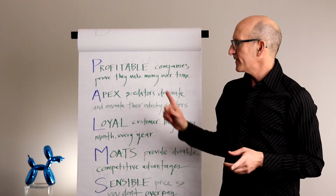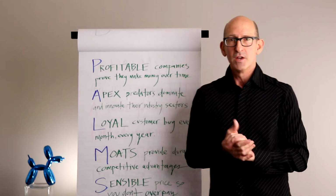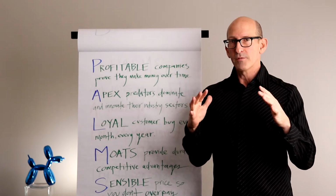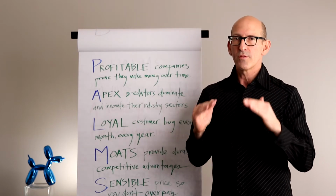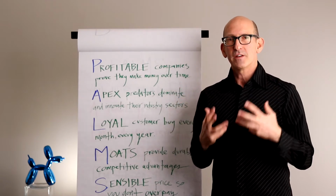And so when you're investing in a company that's an apex predator, whether it's an Amazon or an Apple or an Nvidia, these are the most dominant, most powerful, most innovative companies in their sectors. And so when you go with those types of businesses, you get a kind of built-in insurance.